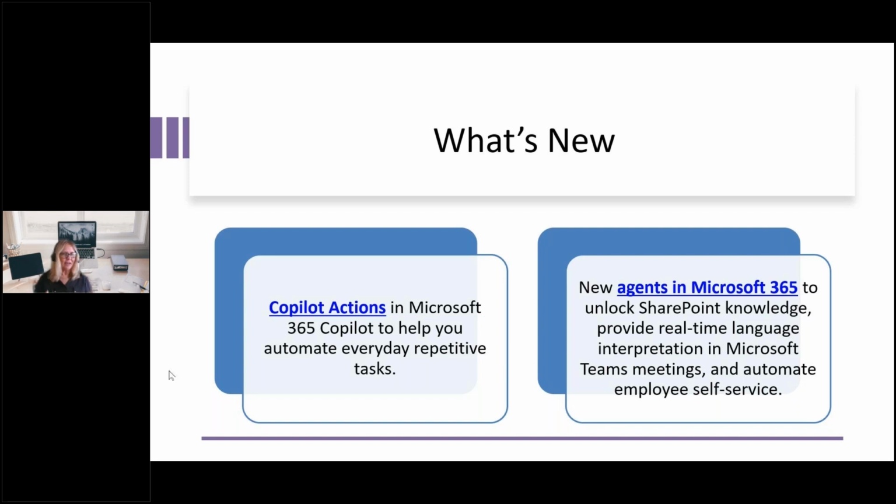It's not taking away jobs in any way, shape, or form. These are here to help each individual, depending on what your role is within your organization or within your department.